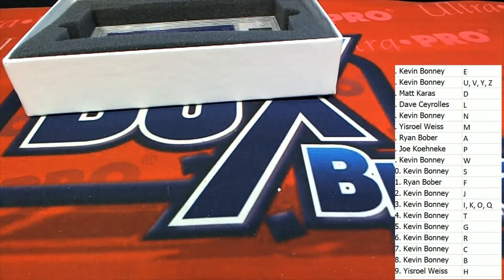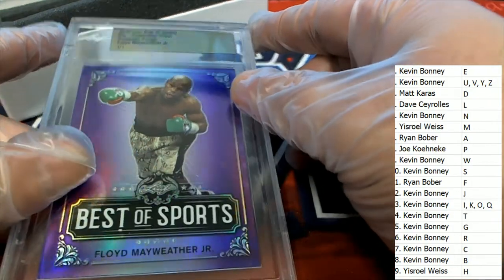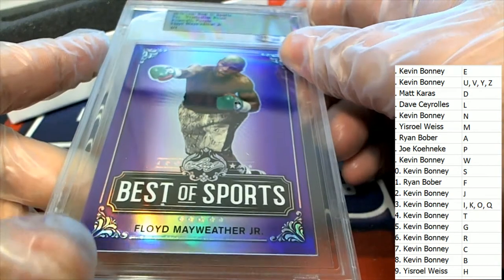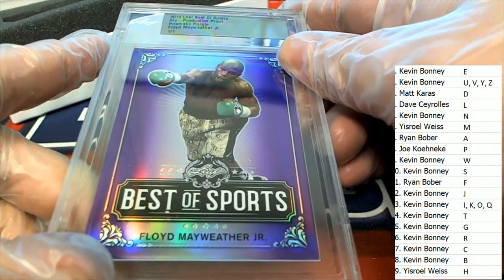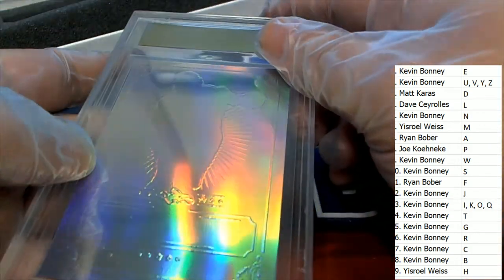Next hit we have coming out of the box break is a Floyd Mayweather Jr. Ho! One of one purple prismatic Mayweather. Congratulations, M owner.